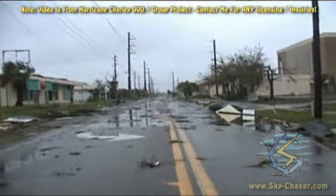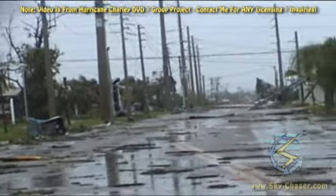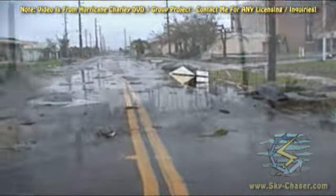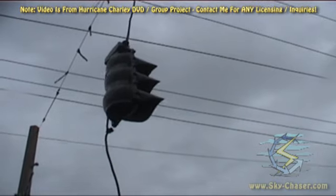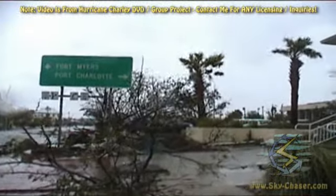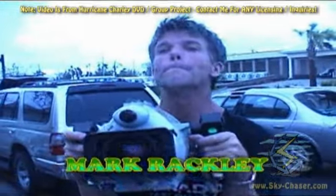This is a view up the street. Incredible amounts of damage here. A lot of roof damage. Brick buildings are pretty much the only thing that fared well, and they're still suffering roof damage. That was mad, mad stuff.